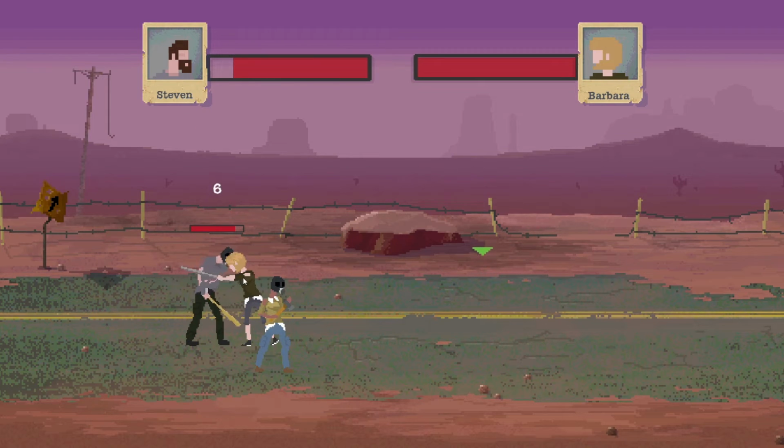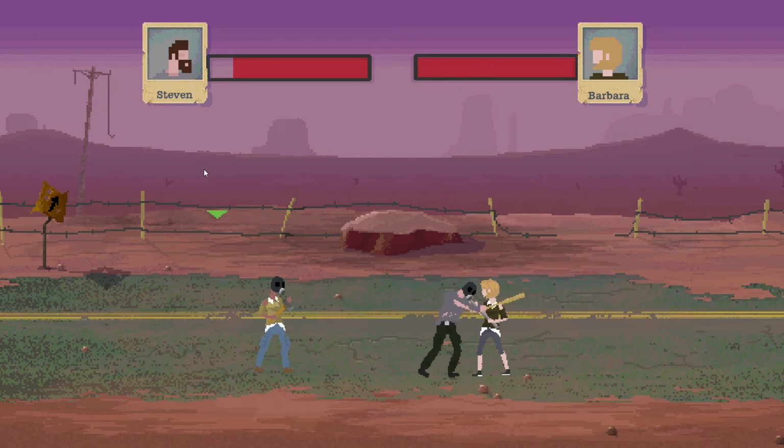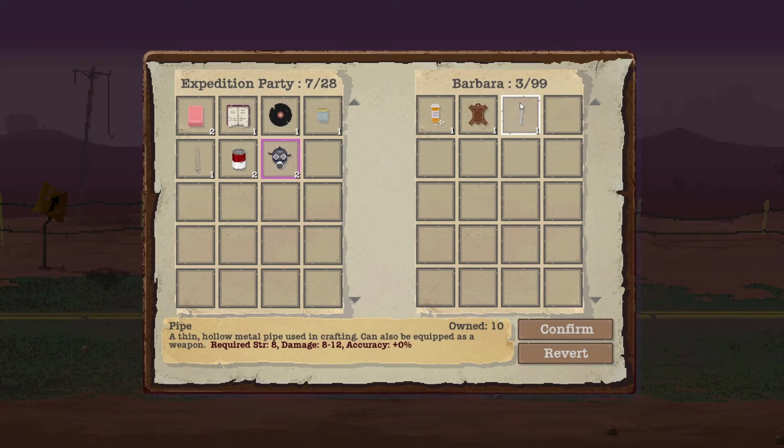Although poor Stephen is getting a proper whacking about the face. Okay, Stephen. Attack, defend, escape. Right, Steve, go and attack. Can we subdue her? I would rather just knock her out. I'm not a total monster. Let's go and see if we can knock her out. She's been subdued. Brilliant. And it was a pipe.